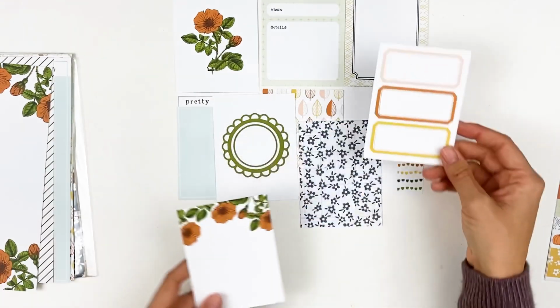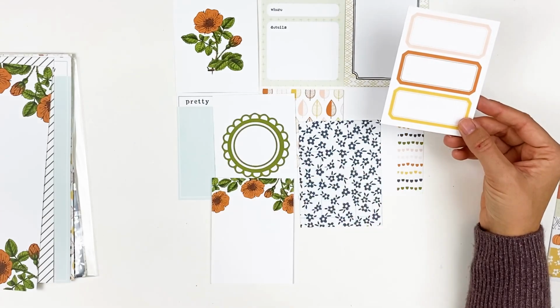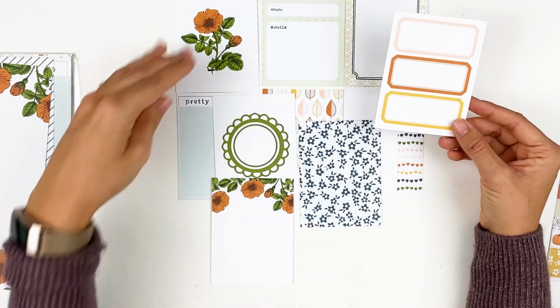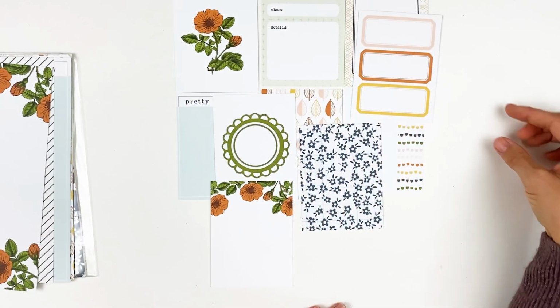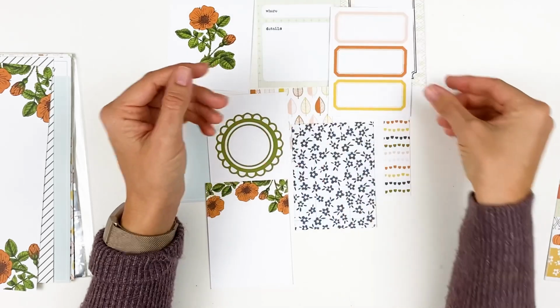And the color palette has some fall colors in there, but I love this contrast of that deep navy blue. And the florals are different. You usually see sunflowers and that kind of thing, but this is more of a poppy or an anemone. Really pretty. You do have some leaves in there as well. This label card, you could do some listing if you wanted to, but you could also fussy cut out these labels and just use them as is.